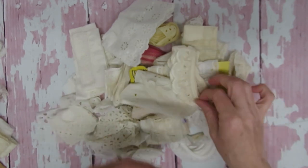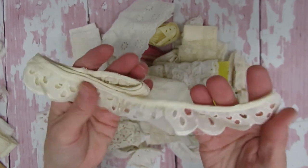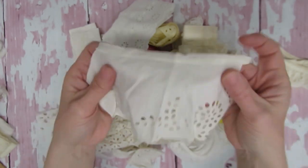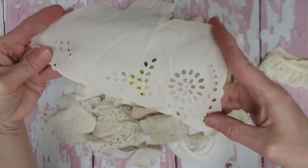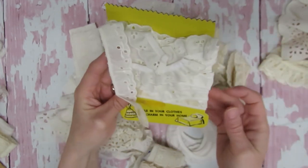Okay, so the next little pile of lace, for those of you that love your eyelet trim, you probably will like this little pile. These came from a couple different bags of some different vintage eyelet trims. You know, some of them are just remnants and some of them are trims that she's wrapped around things.